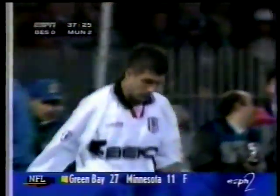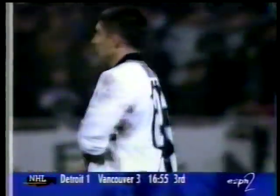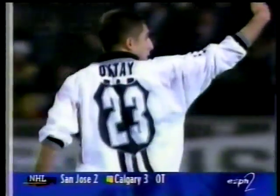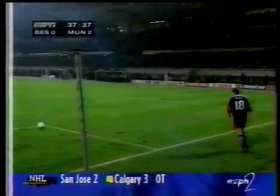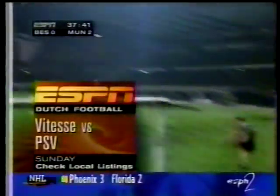Look at this cross coming in here, and Oktay trying to sneak on the back. Just got his shot, couldn't pull it onto the goal. It's very hard in the modern day to maintain that kind of success, because once you have a team, it falls apart real quick.